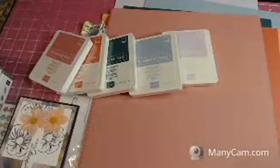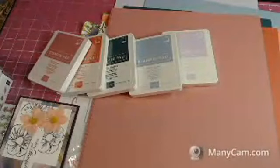I'm going to make some kind of a sampler or something and frame it. And here is Rococo Rose. So there you have it. I think I went through everything in my box. I sure did. Oh, no, there's one more thing I did not look at yet, and I think it got buried.